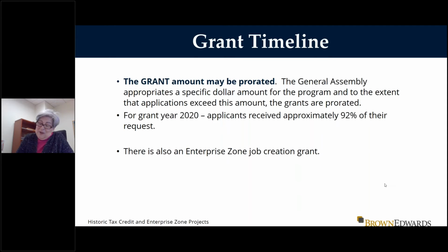I personally don't do them, but we do have CPAs here at Brown Edwards that do. It again is a paper-intensive thing that lists each employee, if they change jobs and there's a salary adjustment, all of that is noted as well as their health care coverage. So it's based on the extent that the employee is paid above the prevailing minimum wage and that they have health insurance. So those are two key things to think about if you're thinking of that program.